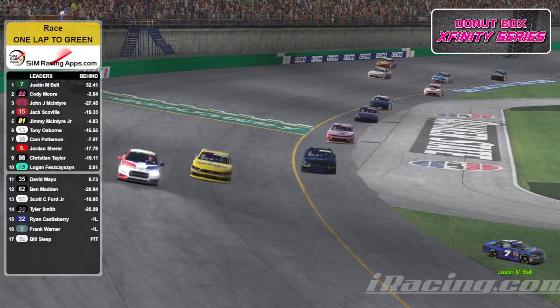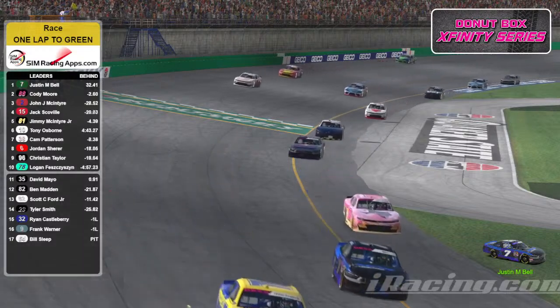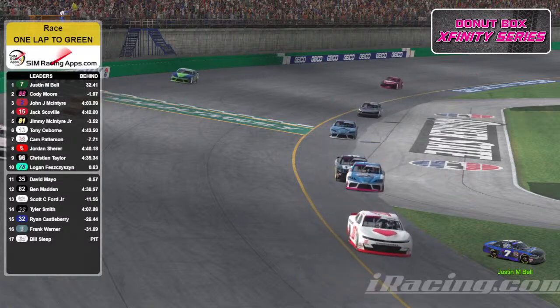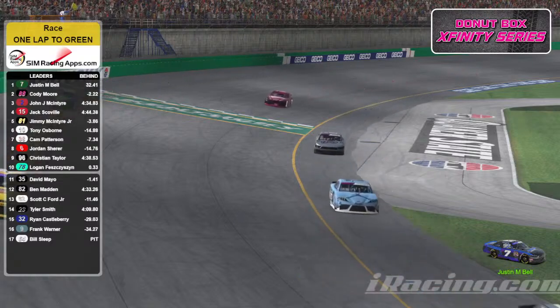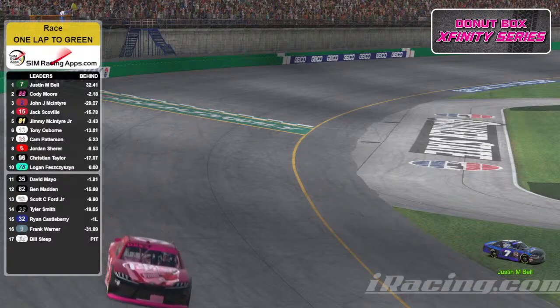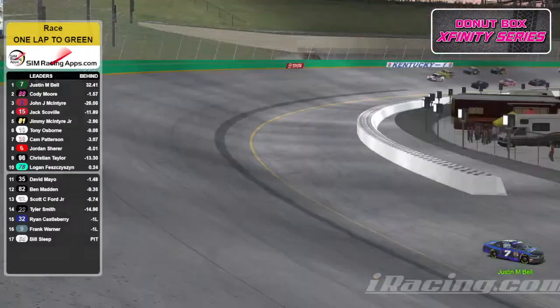And it looks like they are choosing here. A lot of people staying way up, a lot of people staying way down. Christian Taylor almost murdered his teammate there, Jack Scoville. Everybody seemed to have made a clean choose if they knew it was happening. So that is good.